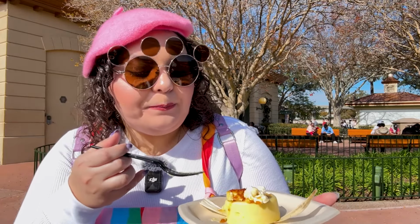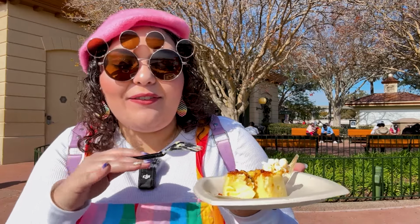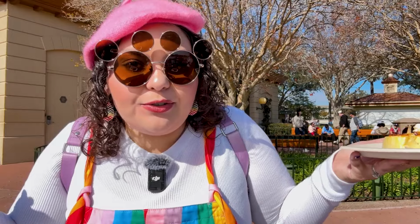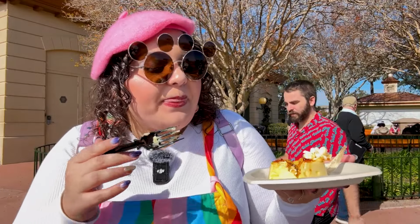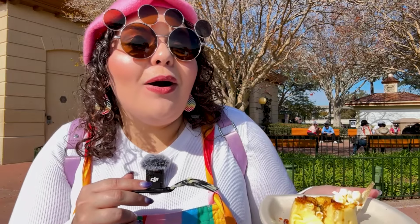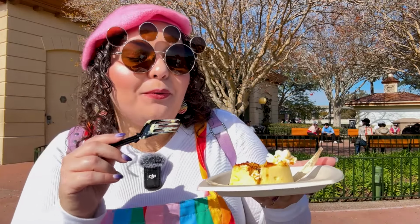It's too chewy. But it's one of the more unique things I've ever had at an Epcot festival, ever. I've been doing this 4.5 years, you guys, covering every festival. This is very unique. I would just give this a try just to see what it is. Okay, that's where we're at with this one.